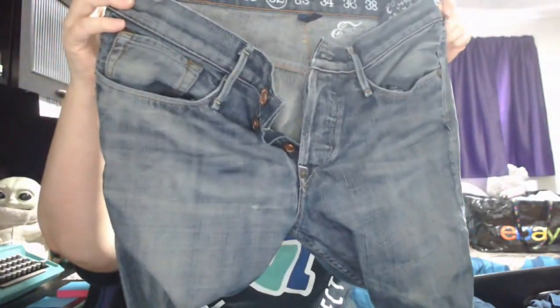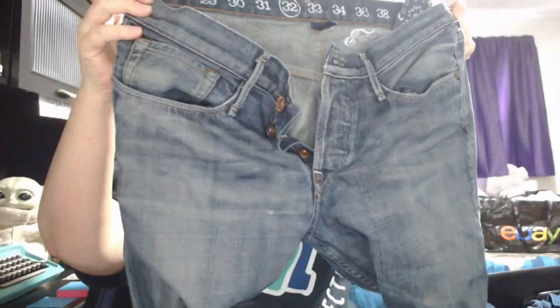These are jeans. No, these are more Ernest Sewn. So again, I paid $4.99. I don't think they knew what they had. Because usually brands like this, they'll mark up, especially at the Goodwill. These are button fly. So that was a good find.